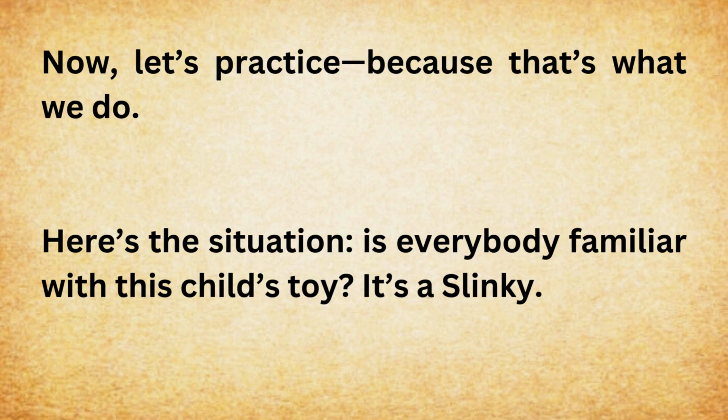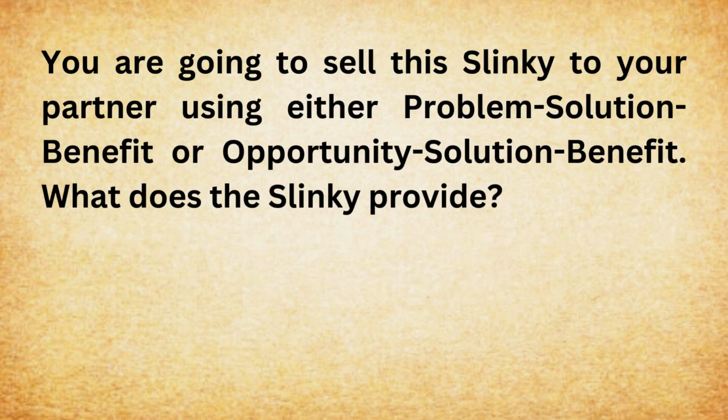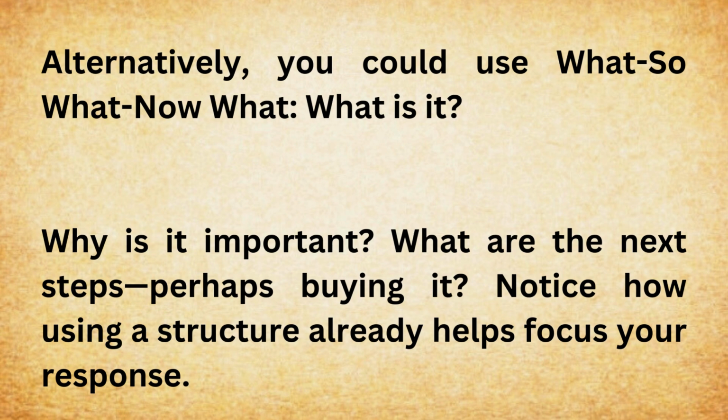Here's the situation. Is everybody familiar with this child's toy? It's a slinky. You are going to sell this slinky to your partner using either problem, solution, benefit or opportunity, solution, benefit. What does the slinky provide? Alternatively, you could use what, so what, now what. What is it? Why is it important? What are the next steps? Perhaps buying it. Notice how using a structure already helps focus your response.